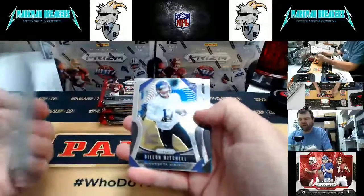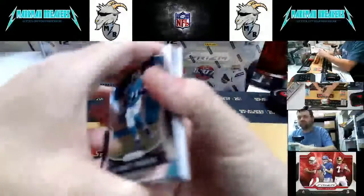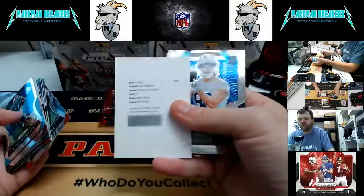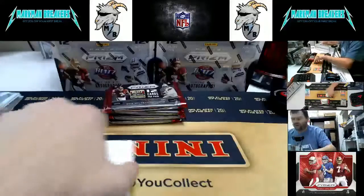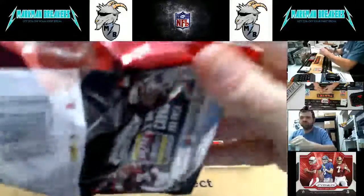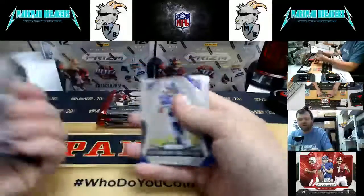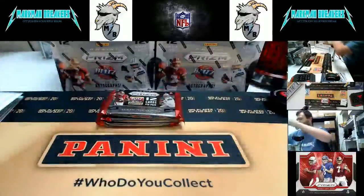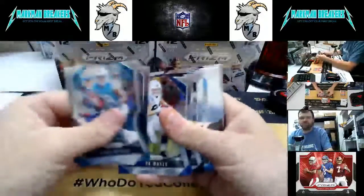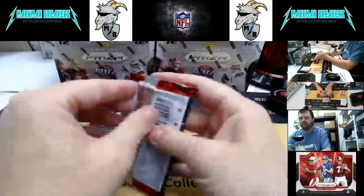Green scope, Marquise Goodwin /75. Redemption of Benny Snell, Sensational Signatures, Pittsburgh Steelers. Jalen Ramsey /175, Jaguars. Clay Matthews, Rams. Two packs left here in box number 5.